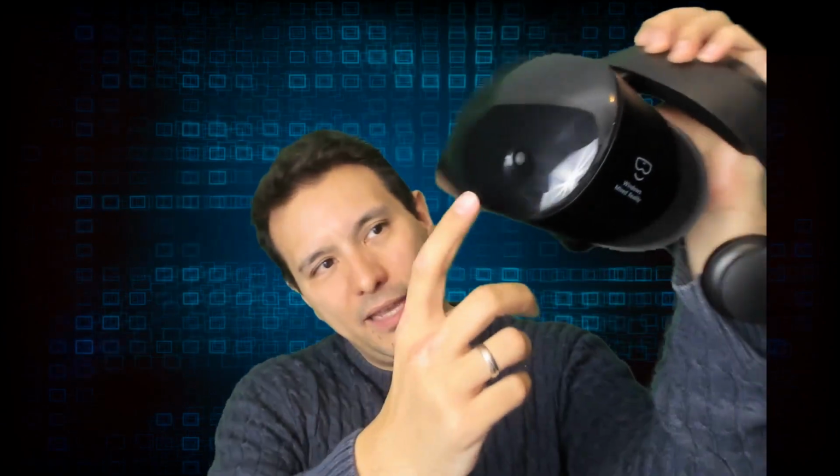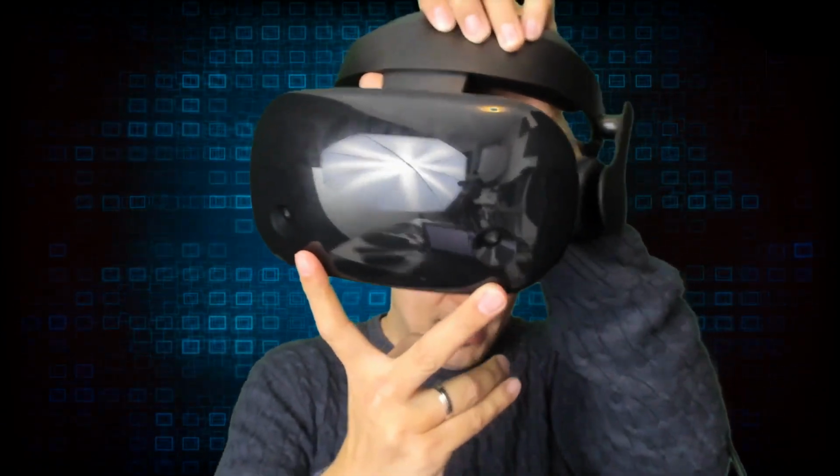But now the more important feature that the Samsung Odyssey has and that the Oculus Rift does not have are those two cameras here and here. Now, these two cameras are used for the so-called inside-out tracking. The tracking technology that these two headsets use are completely different from each other. The Samsung Odyssey is using the so-called inside-out technology of tracking. So these two cameras see where the headset is in space, so you don't need to set up base stations in your room.